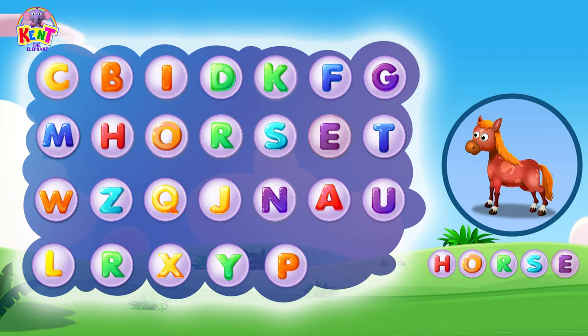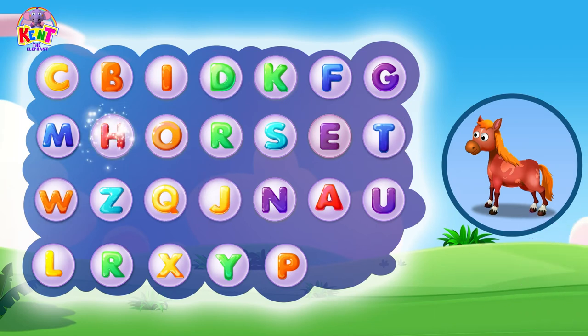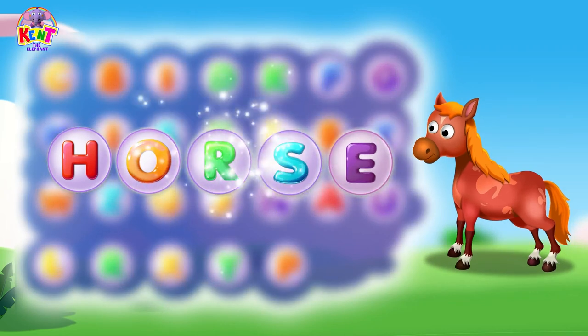H-O-R-S-E. Starts with the letter H. Look for H. Where's H? There it is! It's a red one! Yay! O is right next to it. R and an S and an E. H-O-R-S-E! Yay! We found it! Horse! Whee! Brilliant!